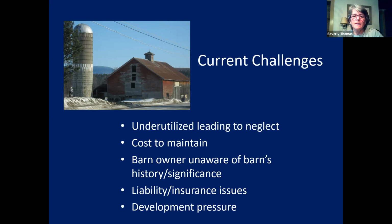Also, liability and insurance issues. They can be expensive to insure. I've had many calls from barn owners saying that their insurance company just called to say that they're not going to cover the barn anymore, so they want it to be demolished.